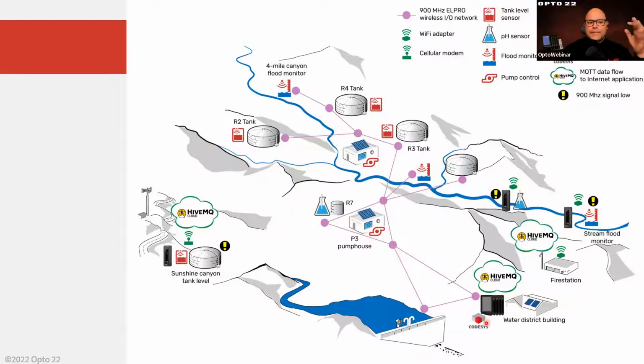physically to an EPIC. That EPIC is running CODESYS because that's what the customer wanted, but we're also using cellular data to send MQTT information to a HiveMQ broker on the cloud. So to this EPIC, all of this looks the same because it's all over IP and it's all using Opto 22 systems.